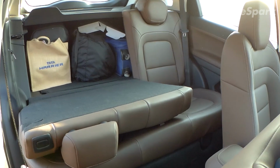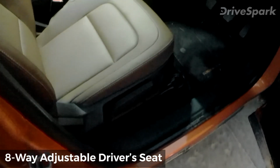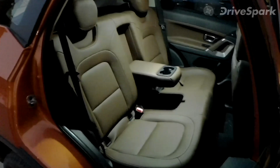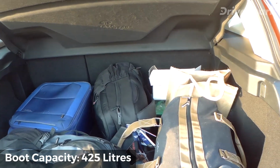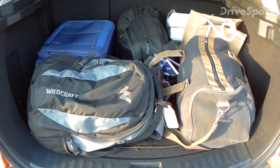Ergonomics and comfort have been well thought of when it comes down to the seats. The driver's seat is 8-way adjustable manually. The rear seats are wide, and headroom will not be an issue for even those who are 6 foot tall. At the rear is a large boot with a capacity of 425 liters. With the rear row folded down, the same can be expanded to 810 liters.